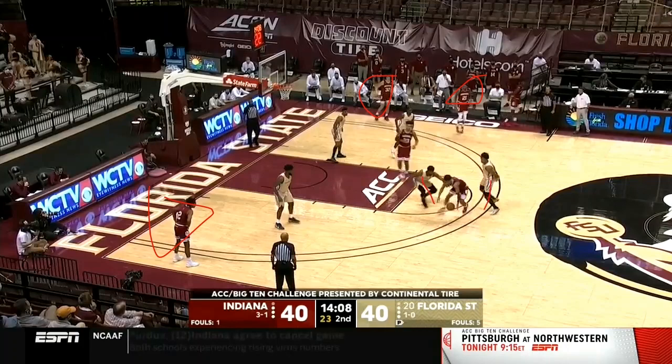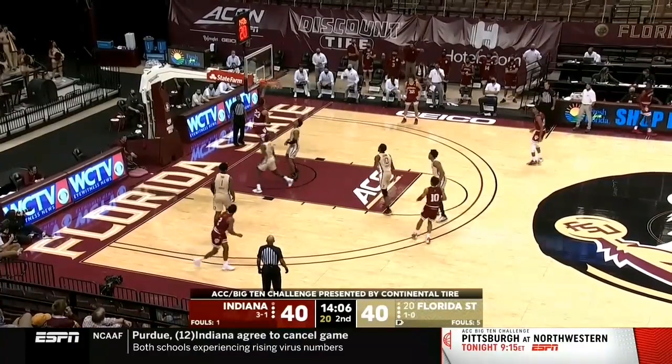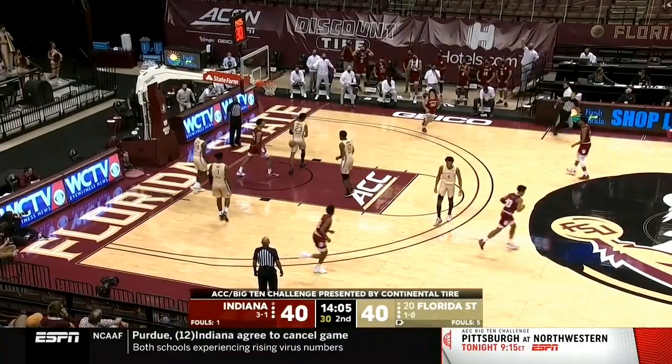Two guys go to guard one. So now you've got one, two, three guys with only two able to guard here on Florida State. Somebody's going to be open. They make the mistake of making it Trace Jackson Davis. Results in a dunk. Great space results in 2 points and a Trace Jackson Davis dunk for the Hoosiers.